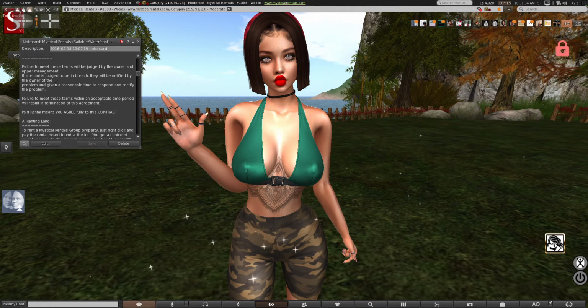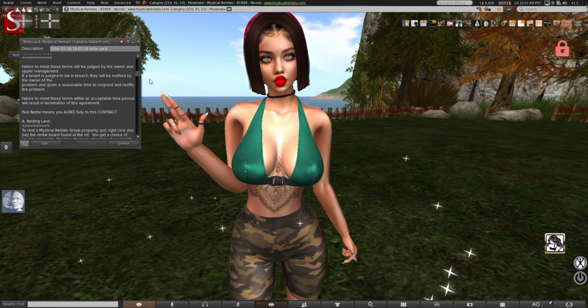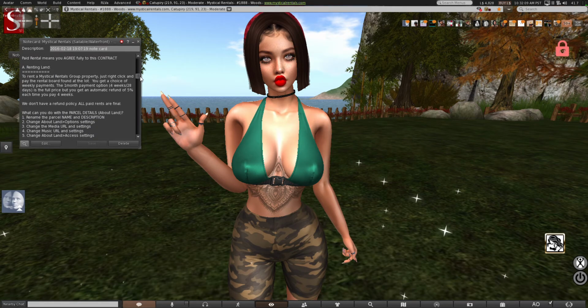If a tenant is judged to be in breach, they will be notified by the owner of the problem and given a reasonable time to respond and rectify the problem. Failure to meet these terms within an acceptable time period will result in termination of the agreement. Paid rental means you agree fully to this contract. It says to rent a Mystical Rentals group property, just right-click and pay the rental board found on the lot. You get a choice of weekly payments.